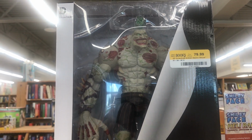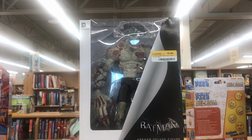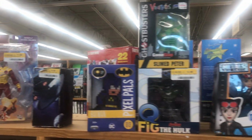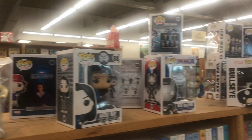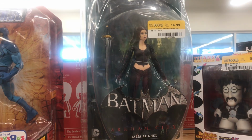And stop number two for today is Half Price Books. So we're gonna go in and see what they have. They do have the Titan Joker from the Arkham games here for $80. So pretty cool looking figure. You see kind of a couple of DC figures, a couple of Legends, and a freaking ton of Pops. You also have the Talia from the Arkham City games.